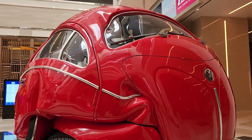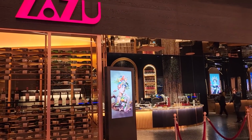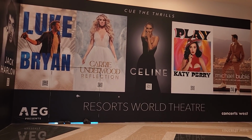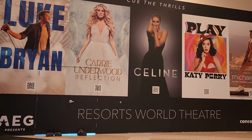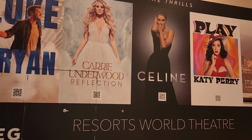Okay, that's freaking weird. Bar Zazu? Like the bird from the Lion King? The theater here, where they have the music venue, is the largest and tallest stage on the Las Vegas Strip. They have plans to have many acts here, including Luke Bryan, Carrie Underwood, Celine Dion made her way over here, Katy Perry, and Michael Bublé.